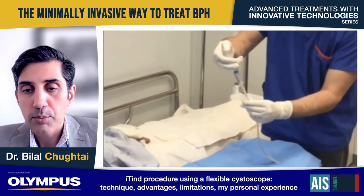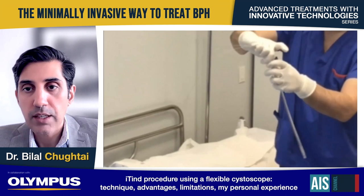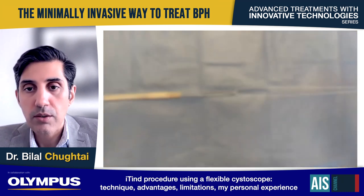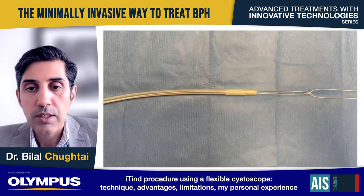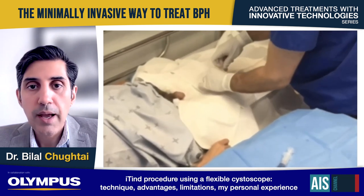This is a video of Dr. Elterman prepping the catheter itself, making sure there's adequate lubrication so everything slides very easily in. The retrieval snare is then prepped and placed inside the catheter itself. And here is the retrieval suture attached to the retrieval snare. This is all done external to the body.